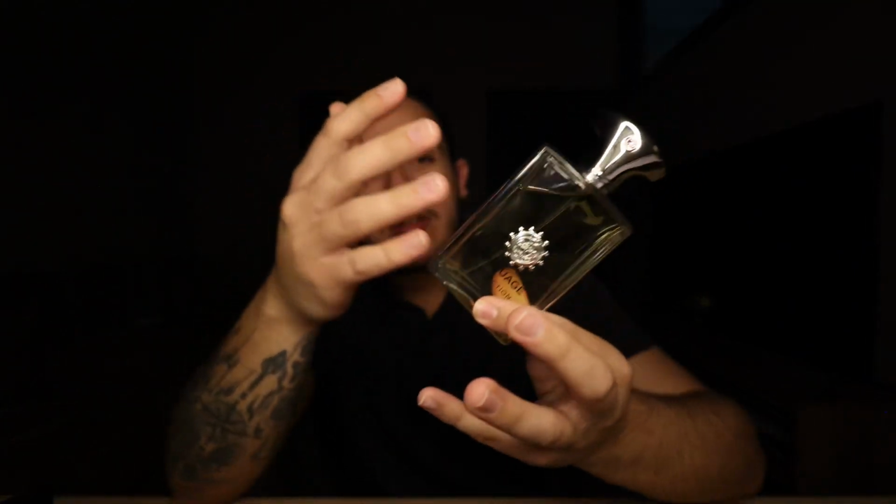But Reflection Man, definitely a really good wear for spring. Slight powderiness, more of the white floral. Pretty much these silver clear chrome bottles are the best ones for spring. Even the Le Male has the gray label on it. So besides the next one that's not silver, these are all really great fragrances for the spring. Let's go ahead and finish this video off, just because my camera's about to die.